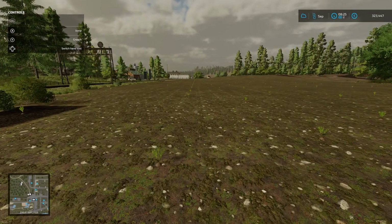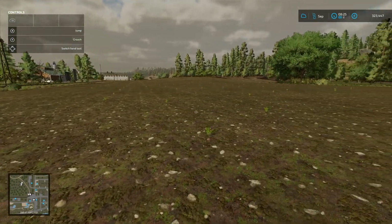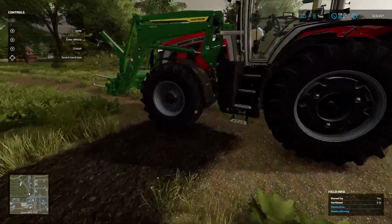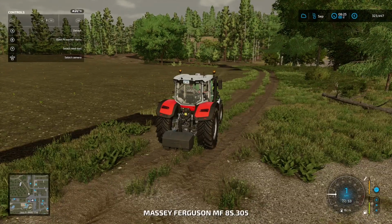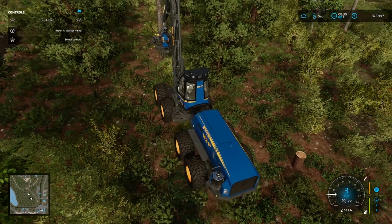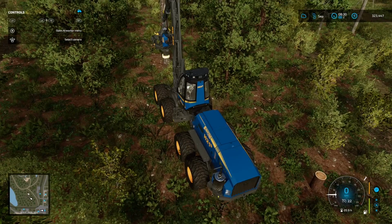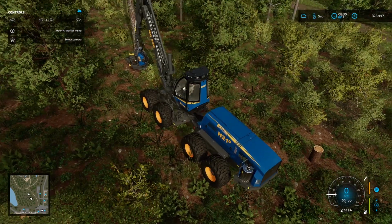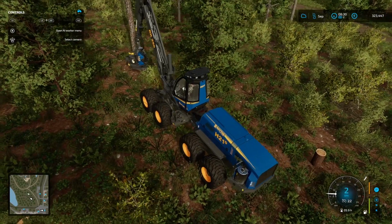Just a quick check on the forest. It's starting to come up a little bit. So those are definitely bigger than they were last month, but it's a slow process. Right, let's get some trees cut down. Get the old trusty tree harvester out, still working perfectly. Really do like it. So glad I chose this one.